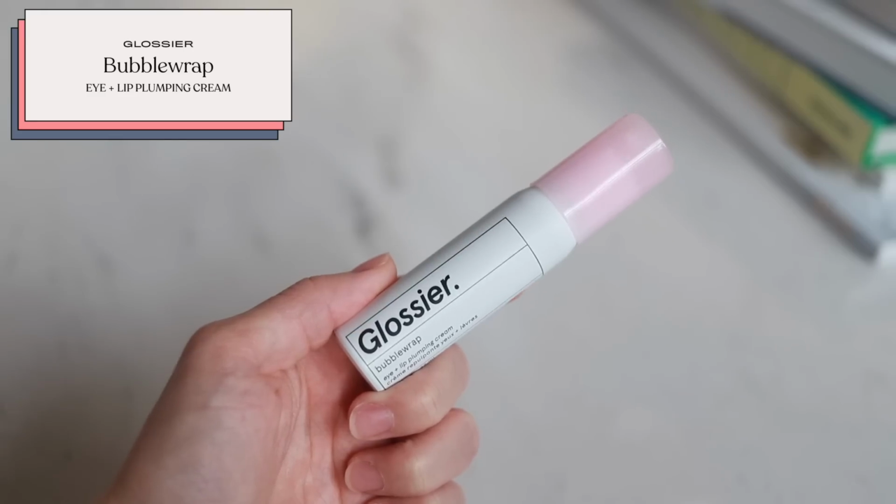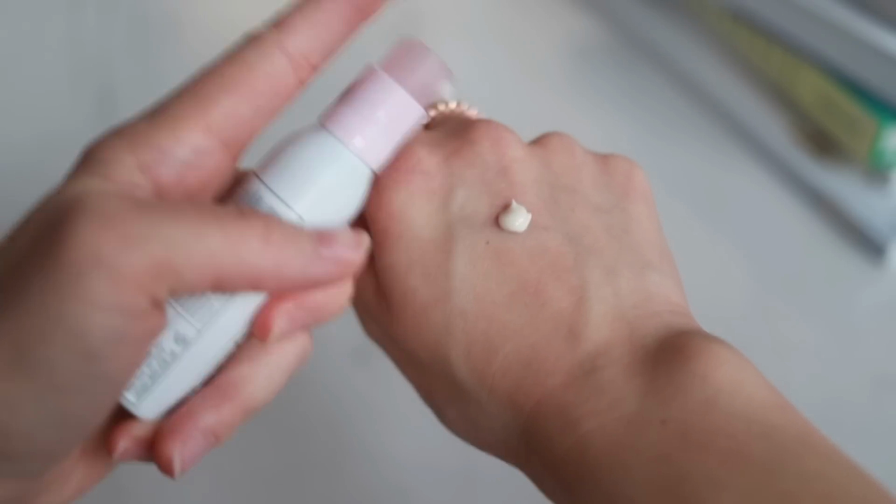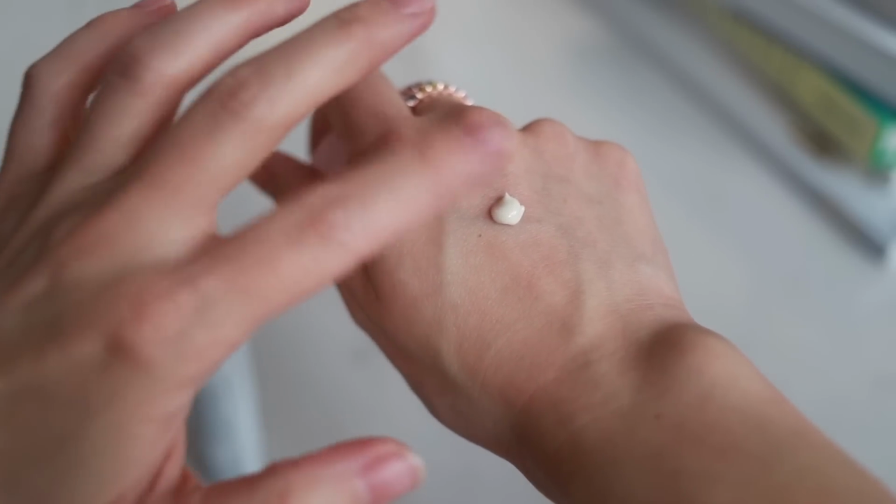But yeah, this is the eye cream that I've been using for 2-3 months now, and I seriously love it. This is from Glossier. It is the Bubble Wrap eye and lip plumping cream. I don't really know about the lip part, but as an eye cream, it is really fantastic. And y'all know I am so picky about my eye creams. I like the Bobbi Brown super thick Extra Repair eye cream. This is a lot more light, but it is quite moisturizing at the same time.